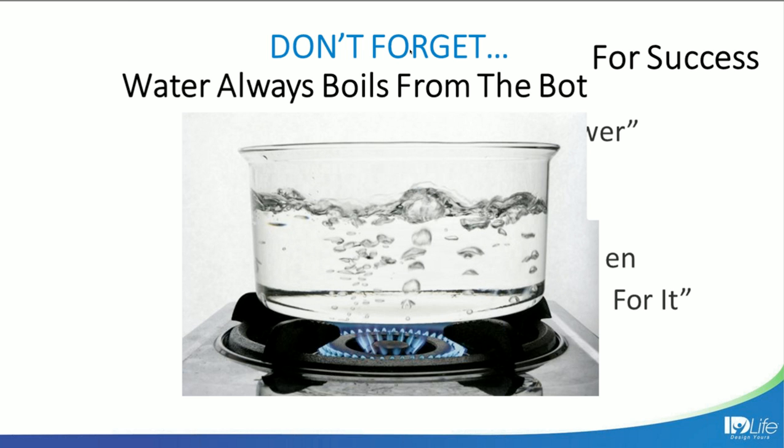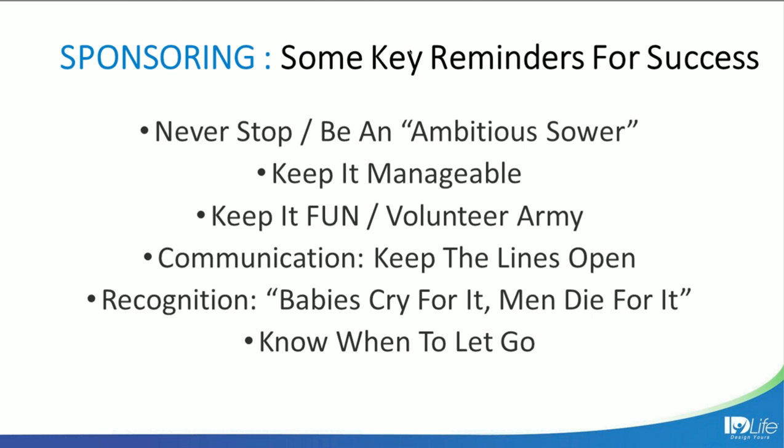For those of you who know the parable of the sower, there's a couple of things you know about the sower that's mentioned in that parable. The ambitious sower never stops sowing, and he has really good seed. And that's really all you are: you're sowers of Audi Life seed. You're just out there telling people and sharing, letting them know about Audi Life and what's available to them.